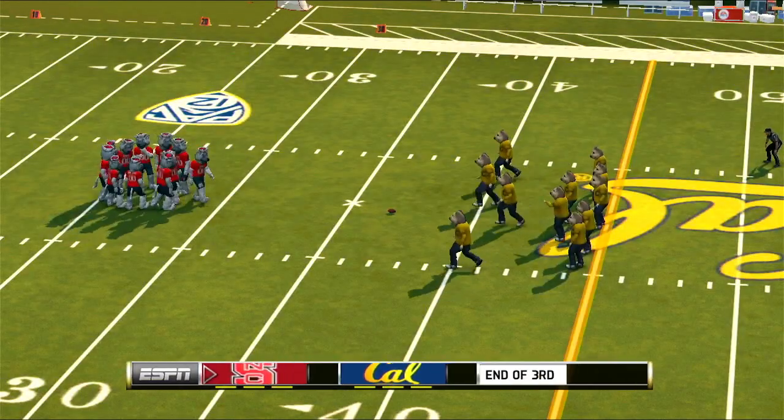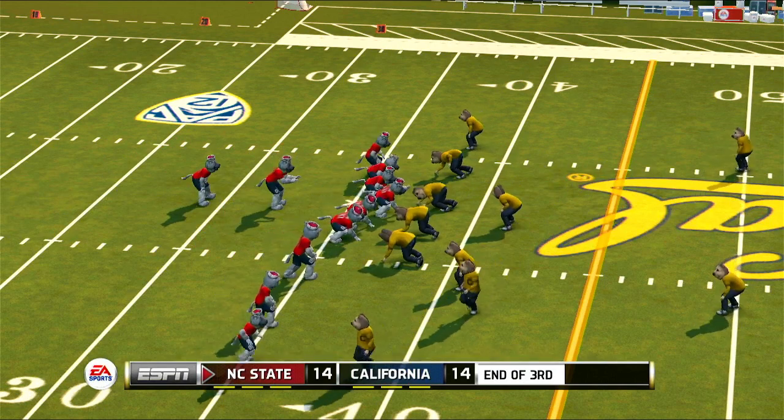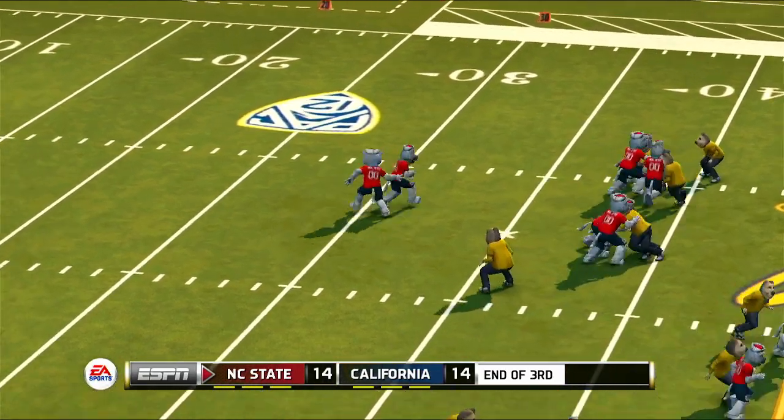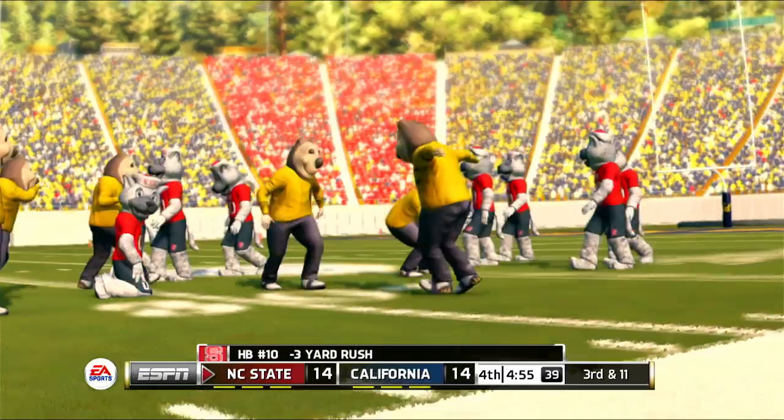Well, this final few minutes is going to determine this one. Tight ball game. Action set to start here in the fourth quarter. And they'll get him in the backfield.